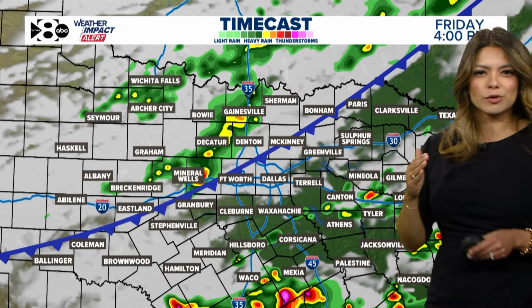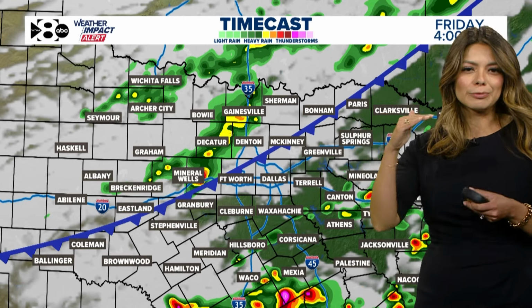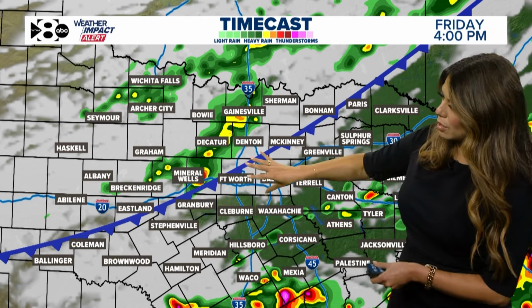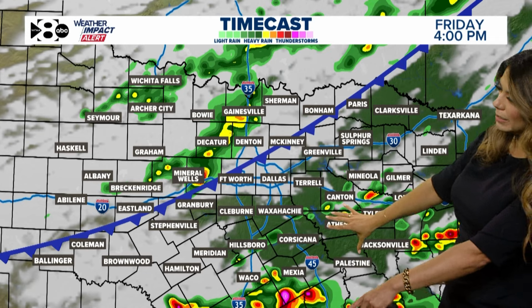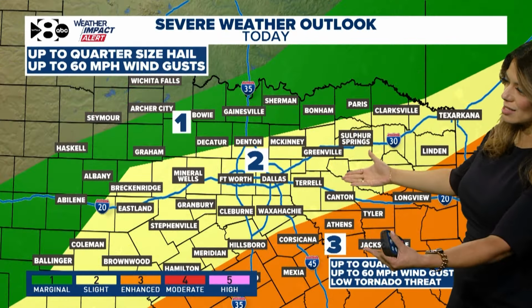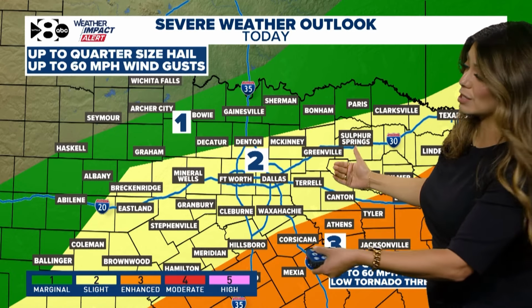This is around 4 in the afternoon. Temperatures tend to reach their peak around 3 or 4 in the afternoon. We still see some activity along the front, but then some storms bubbling ahead of the front in southeastern North Texas. Let me show you this because this is what our severe weather outlook is for today.